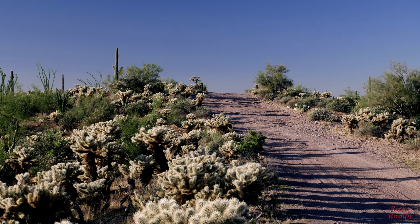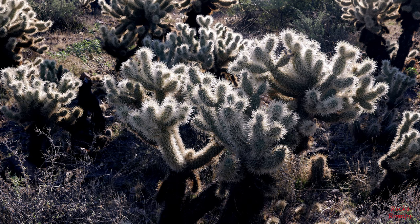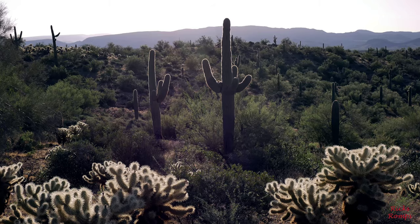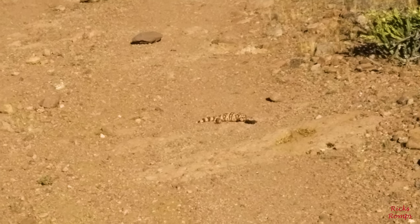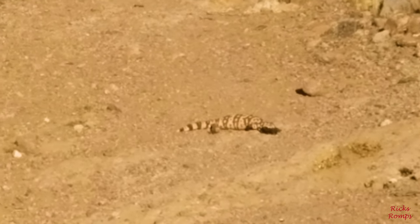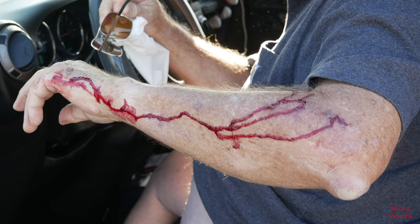I wanted to start off by showing you some footage of the surrounding area where we had to search for the drone. As you can see, there were many different types of cactus and other things that we had to avoid while walking out in the desert. We even saw a Gila monster on one of our trips. My brother Paul was unfortunate and tripped and stumbled into the ground. And this is what happened.